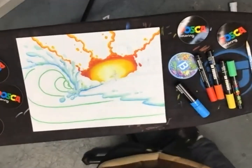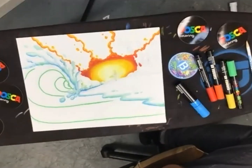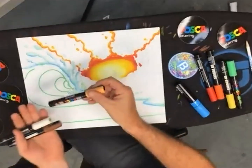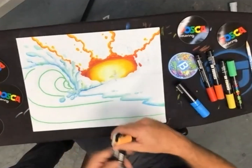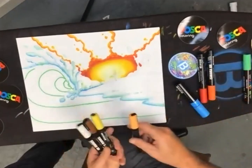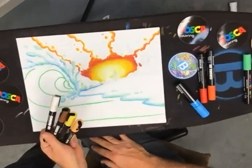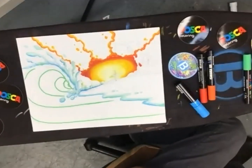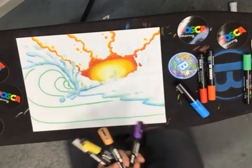So I'm going to get my brown and my tan, and I got white. Some of you might not have this light orange or tan color, so you're going to have to maybe use a little brown, white, and yellow, which I'll use a little yellow too, but this is kind of the colors that I'm using. And you can even throw in some black and some, let me see what else, purple.